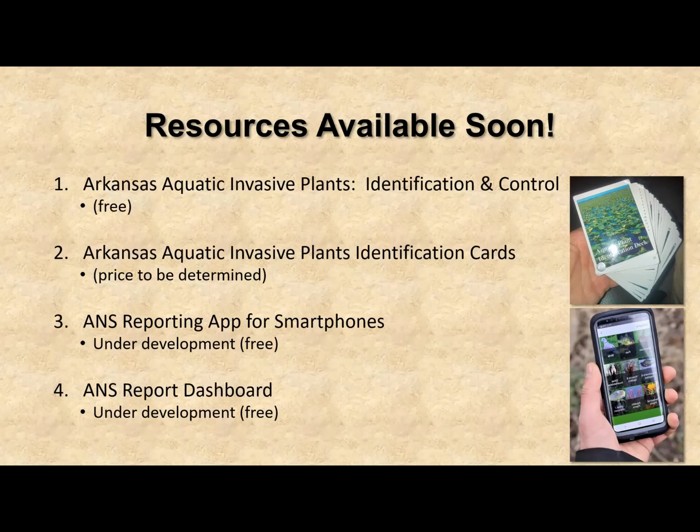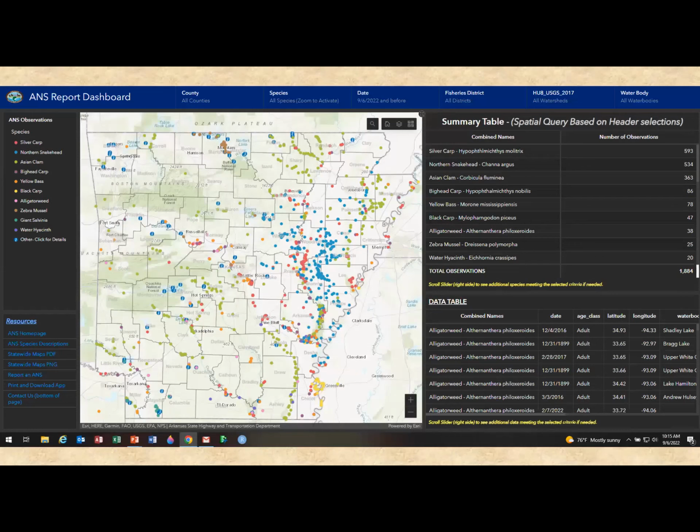And the last is an ANS report dashboard. So all these reports that I'm talking about go into a database, and I'm creating a dashboard. This is a picture of the dashboard that I'm working on. It's still under development, but it will show the geographic distribution of all the invasive aquatic species, including aquatic plants, that have been reported and confirmed by the Game and Fish in our state. You can search by county, by all the species, by date, fisheries district, watershed, water body, however you'd like. There are additional resources to provide pre-made maps and customizable maps if you want to make them. And then, of course, links back to the ANS webpage. All of this information, once available, will be provided on the ANS webpage with the Arkansas Game and Fish Commission.